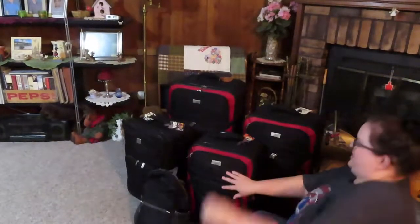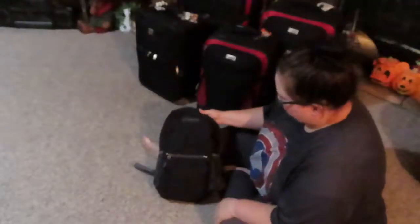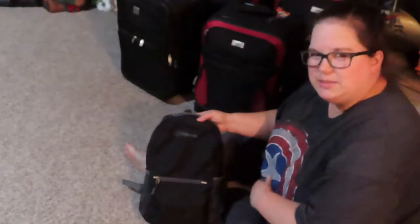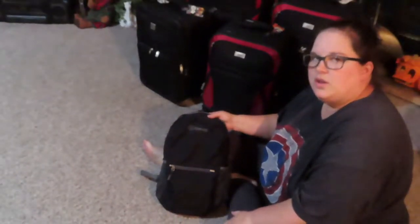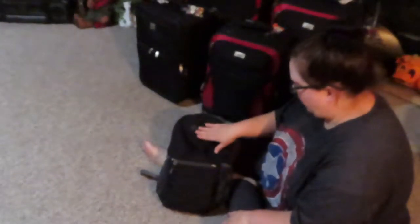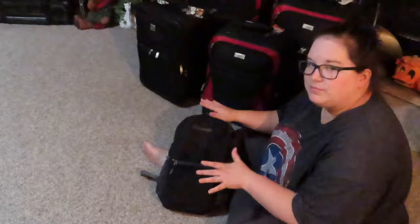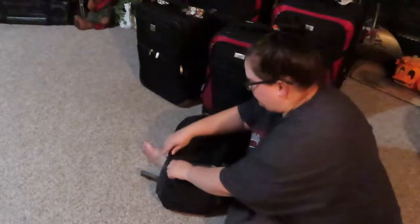Okay, now we're going to show you what's inside of everything. First I'm going to spin a little bit. Okay, so this is my park bag. I'll probably film a little bit of a what's in our park bag when we're at the park, but right now it's working as my purse or personal item.